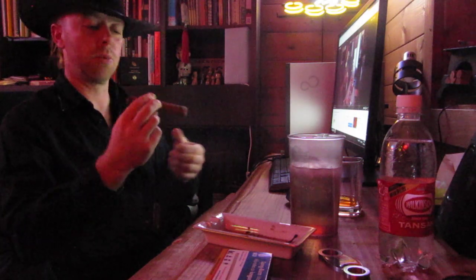every time, I get a very pleasurable smoke. And I don't really smoke many Robustos, which is what these are. But I just love smoking these Ramon Allones Specially Selected. Just so flavorful. It's one of the more flavorful cigars on the market, I would say.